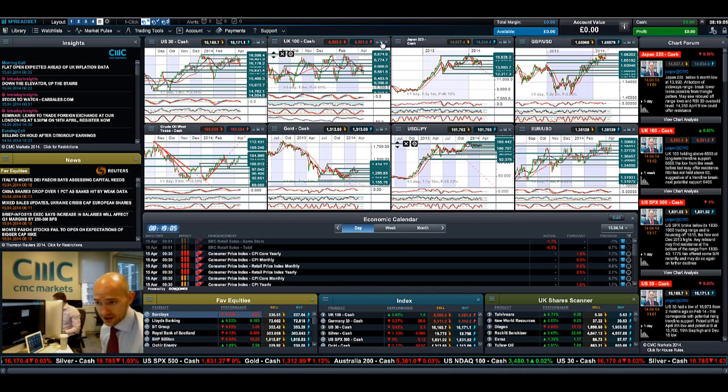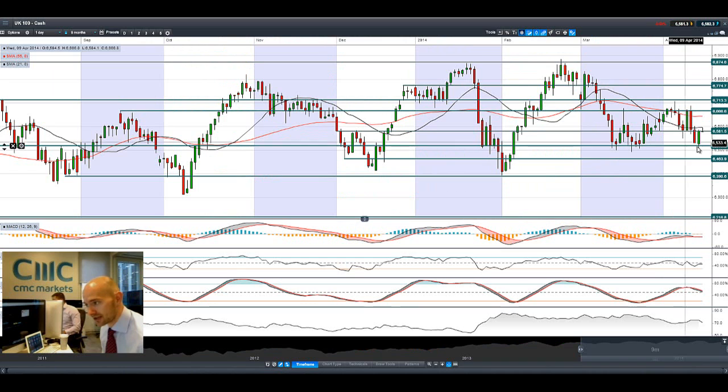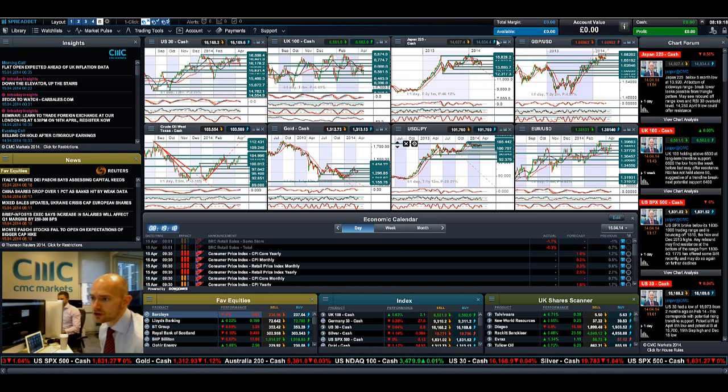on the US 30. If we have a look then at the UK 100, similar idea, almost bullish engulfing, but not quite. Stopped dead in its tracks at the next potential resistance. You'll see this across most markets, 65.81, and also bouncing off that 21 period SMA.